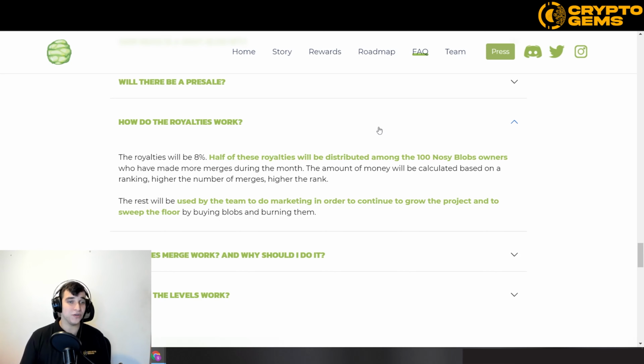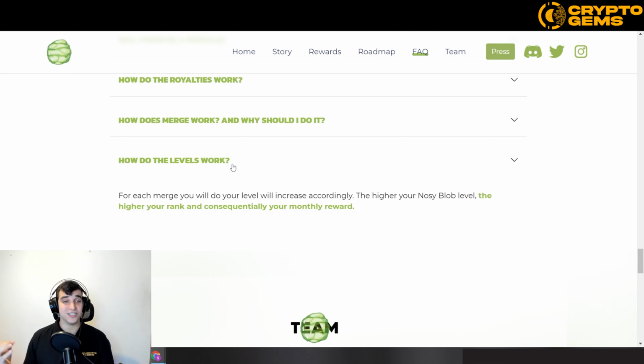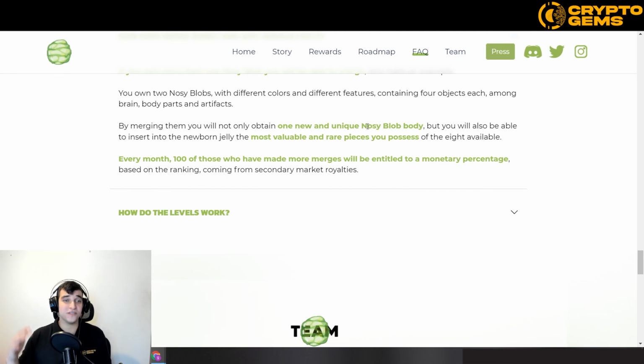The rest will be used by the team to do marketing in order to continue to grow this project and to sweep the floor by buying blobs and burning them. For each merge that you do, your level will increase accordingly. The higher your Nosy Blob level, the higher your rank, and consequently your monthly reward. Every month, the 100 holders who made the most merges will be entitled to a monetary percentage based on the ranking, coming from secondary market royalties.